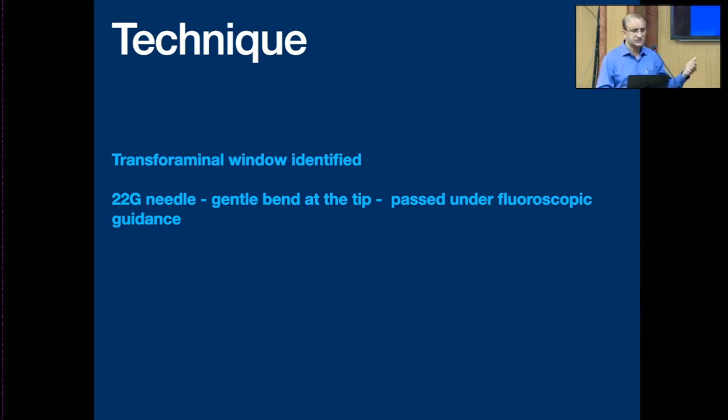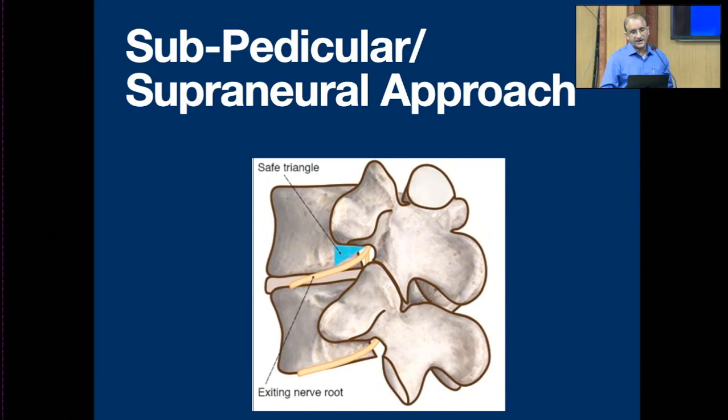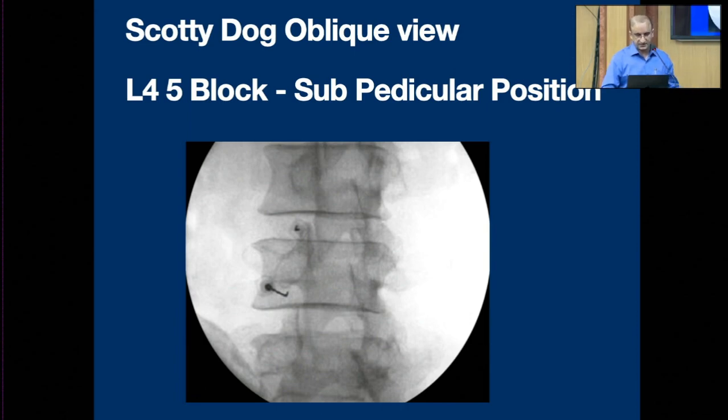So once you have identified the transforaminal window, just use a 26 gauge needle with a gentle bend, and then you pass it under fluoroscopic guidance. You can use either this safe triangle, which is supraneural, but I avoid it, and in the course of this lecture I'll tell you why. So this is where the needle gets located. This is a partial oblique view, but a subpedicular position.